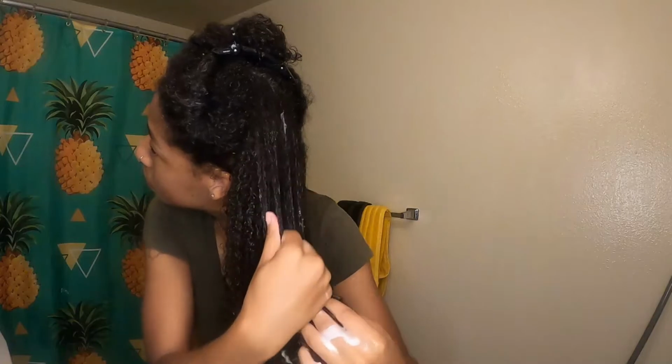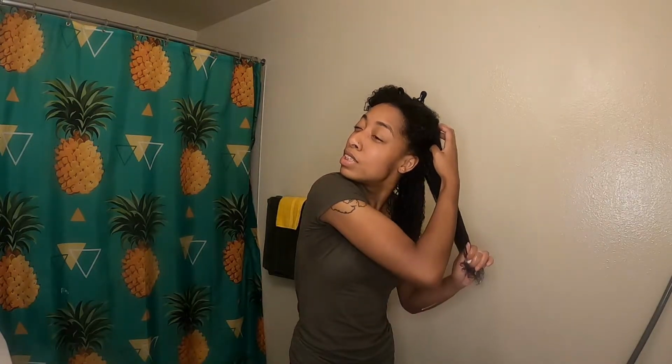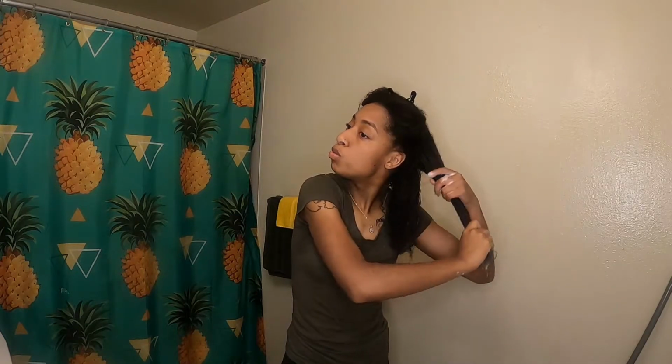Make sure you get that detangled, okay? Detangle that hair all the way up to the root, because that's really where my hair be tangled at, close to the roots, y'all. The thing I'm worried about is my hair getting too much moisture. I don't want it to get so wet that it's frizzy, you know what I mean? If y'all have that same issue, let me know.